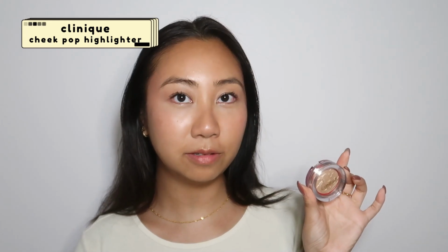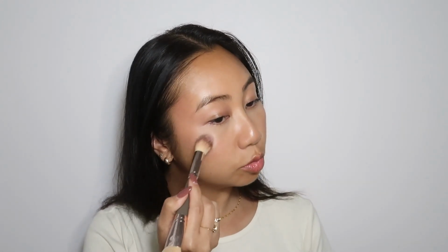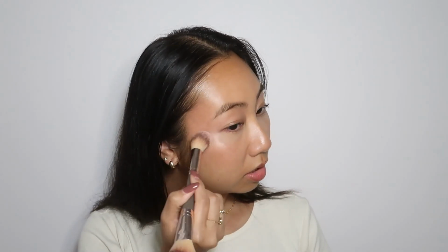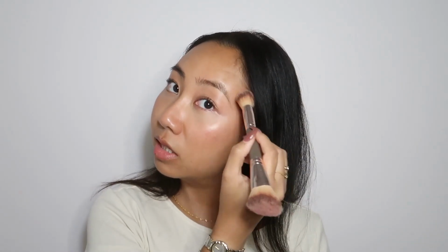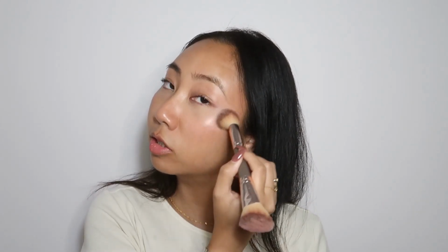Last up is highlighter, and I know we already look so glowy, but personally I've been really loving highlighter recently, so I'm gonna go in with this Clinique one. I'm gonna take it on the other end of this brush, and I'm just gonna slightly sweep it over the cheekbone area. It gives you the most natural highlight, which is why I love this stuff. It also doesn't emphasize any skin textures at all. Like, you guys know me, I have severely dry, dehydrated skin, and I always get patches around my cheeks, but this highlighter I love so much. Also, can't forget about the nose.